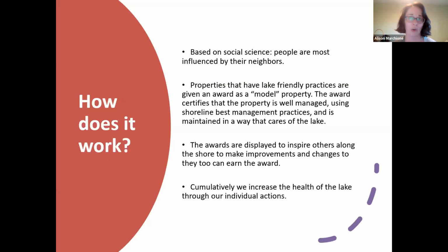We also do have a Gold Lake Wise Award, which is an award for lake associations when 15% of the properties on any given lake have earned the Lake Wise Award. So there is some serious competition going on.